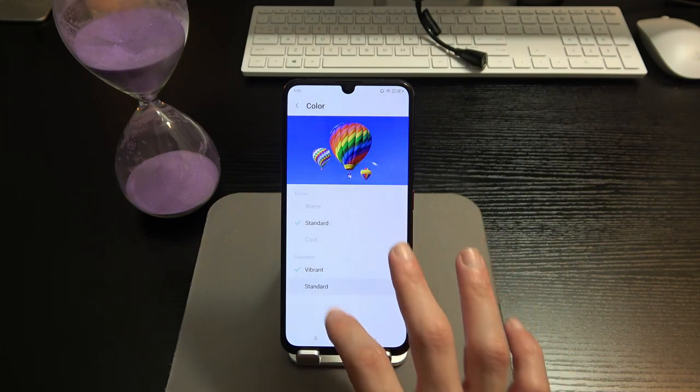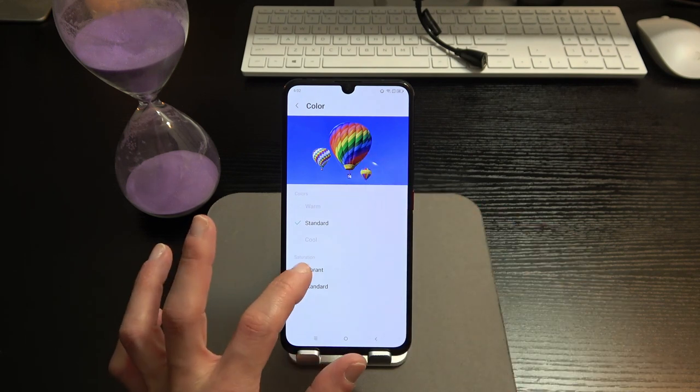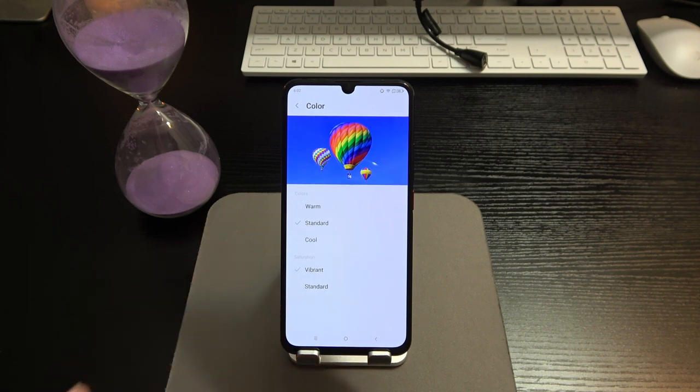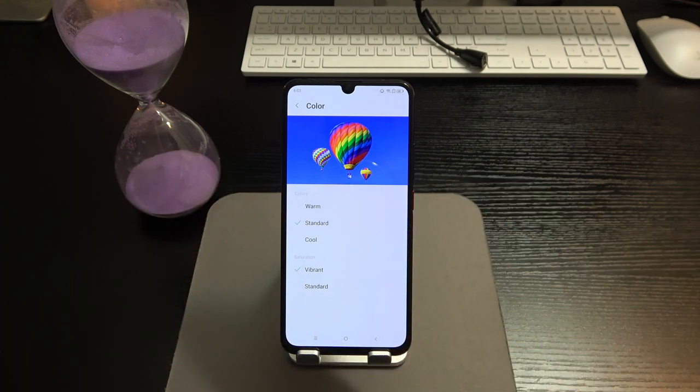All right. And so if we hit standard, you see how the colors, if you're looking at the balloon there, change a little bit. So when you hit vibrant, those colors pop just a little bit more. And I'm a big fan of that. So I'm going to just keep those default settings where they are because they're set exactly how I would set that. All right. But you do have the ability to change that to customize your color and the color saturation more to what you like. You know what I'm saying?